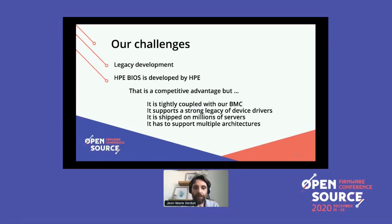The first one is our system BIOS code is tightly coupled with our BMC code. Which means that the day we support Linuxboot, we have to change either the iLO source code, which is the standard HPE BMC code, or we have to switch to an OpenBMC application on the BMC. We have a lot of legacy drivers included in our system BIOS, and I will be discussing that a little bit more later in this talk.